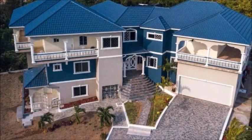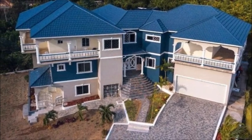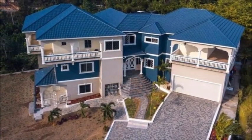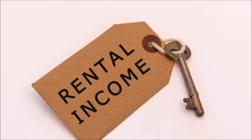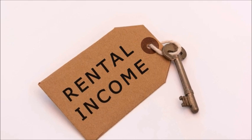There is also an attached 2-bedroom, 2-bathroom self-contained flat with a balcony, without access to the main house, which again lies another opportunity for extra income.